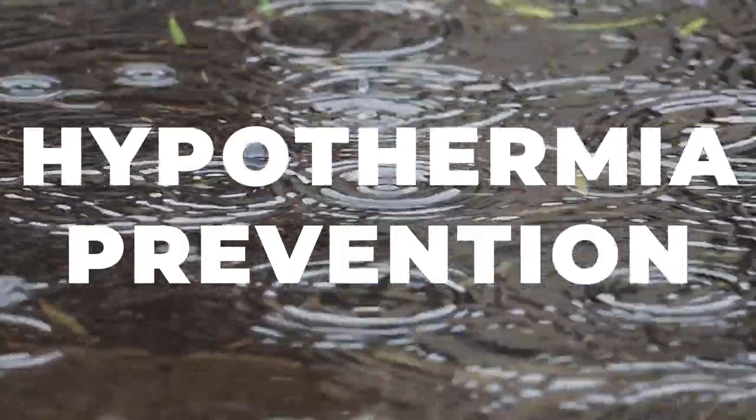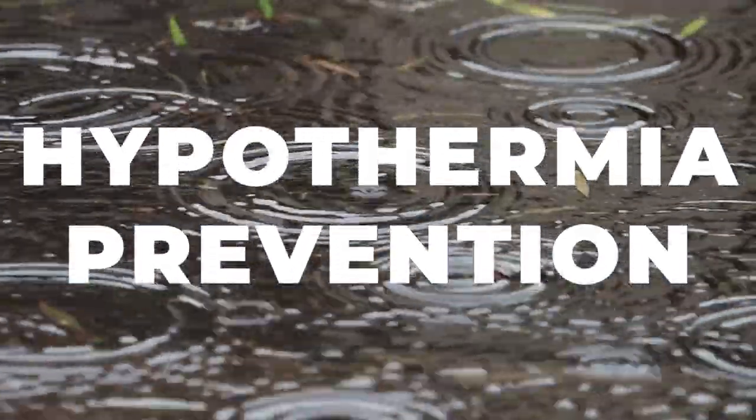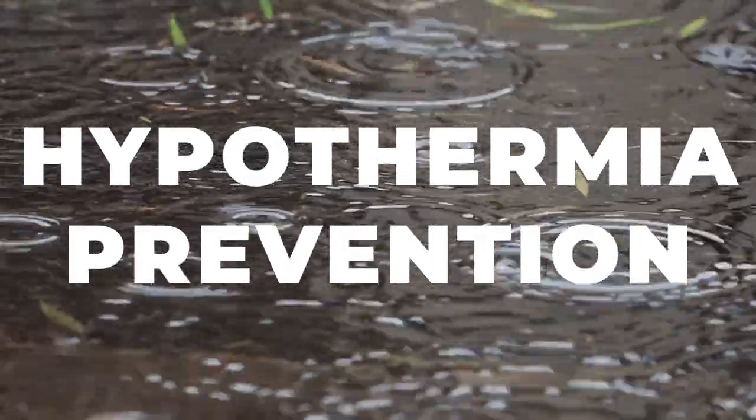Okay, finally, let's discuss some prevention techniques. Prevention is fairly simple but not always easy when conditions are bad. Staying warm and dry is a good place to start. This means selecting appropriate gear for the conditions. Warm clothes and quality rain gear, whatever you wear on the bike for rain protection, should work. You should also put it on as soon as you think it might get cold and rainy. It's much easier to stay dry than it is to get dry in the rain.